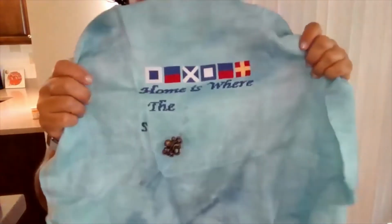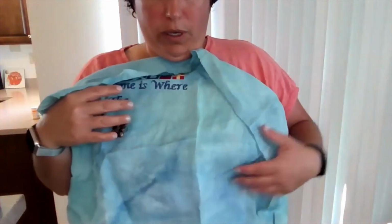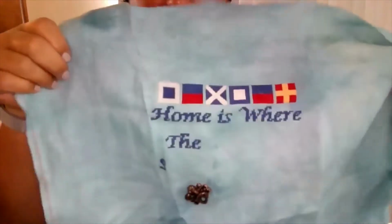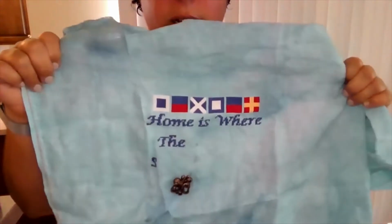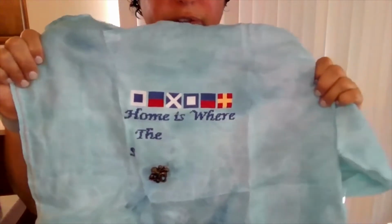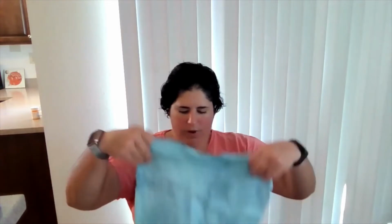So I'll continue to work on the Navy one. Home is where the Navy sends you, and it has a big anchor in the center. And then I will start Home is where the Coast Guard sends you down here. But this is essentially what it's going to look like. It's also on Sulky thread with the DMC conversion. And it's on this blue fabric. And I can't remember the name. I think I got it from Europe.